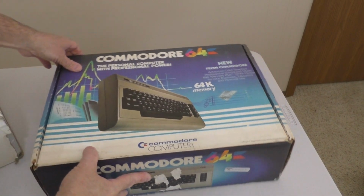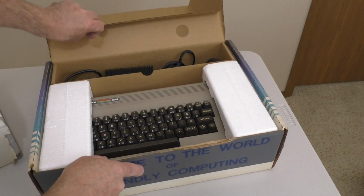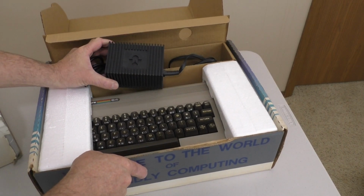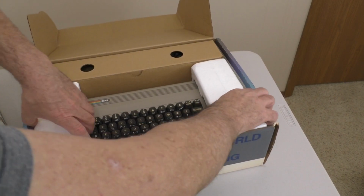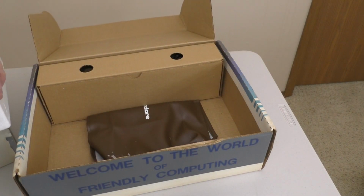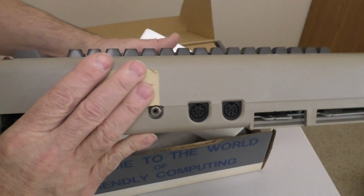So if we start with our Commodore 64 here, you can see we still have all the original packaging, the original brick. Oh, that is pretty loud. And the original packing styrofoam. And even the keyboard cover. It's a little dirty, but it's there. That's nice. This followed the owner all around the country.